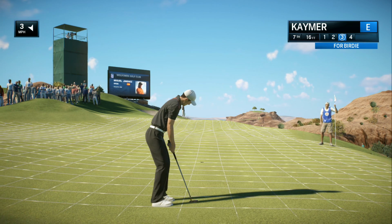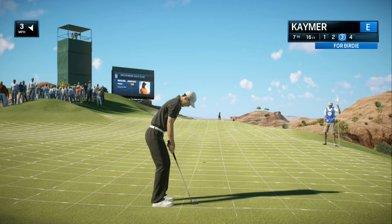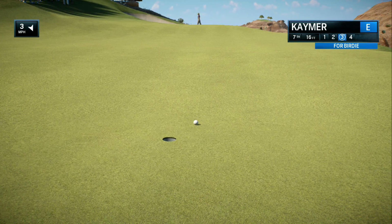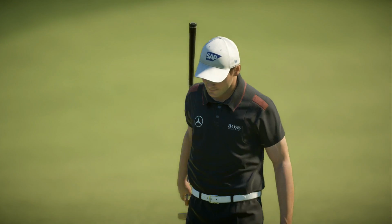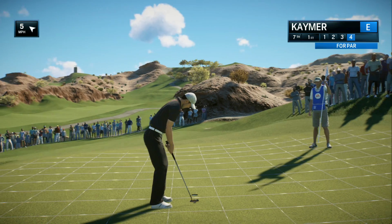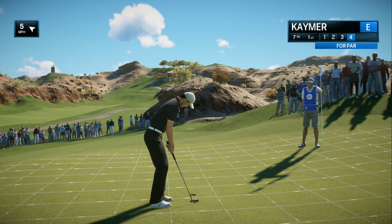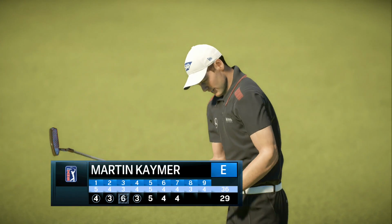Kaymer trying to run another one in. This is for birdie. Wow, I thought he made that. Frank had the touch of a plumber right there. Yeah, you'd like a redo, wouldn't you? Wake up, wake up! He has this for par. Drops it, and he's at even par.